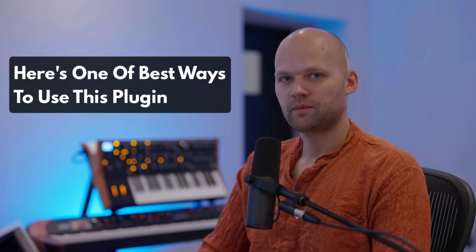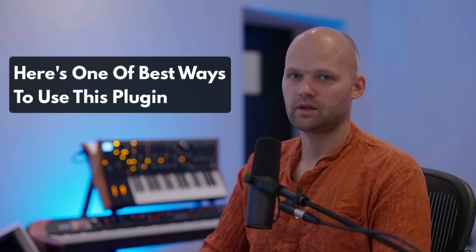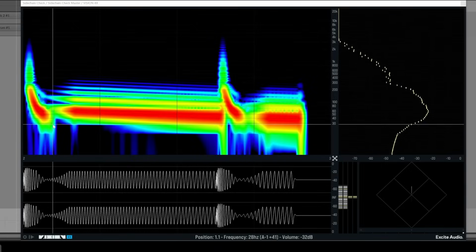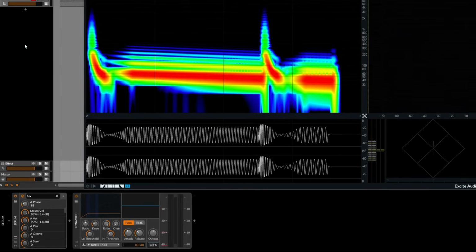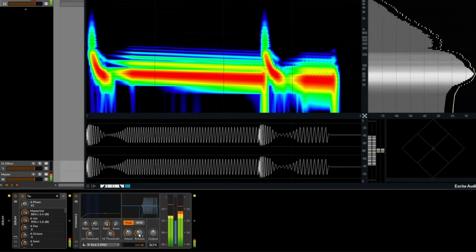Hi, this is Nick from Noisia. I'm going to show you how to improve your sidechaining using our plugin. So you can see here the kick and the bass. Now you can see here that our sidechain release is a little bit too long, so we can go in. And as it's playing, we can just adjust it.